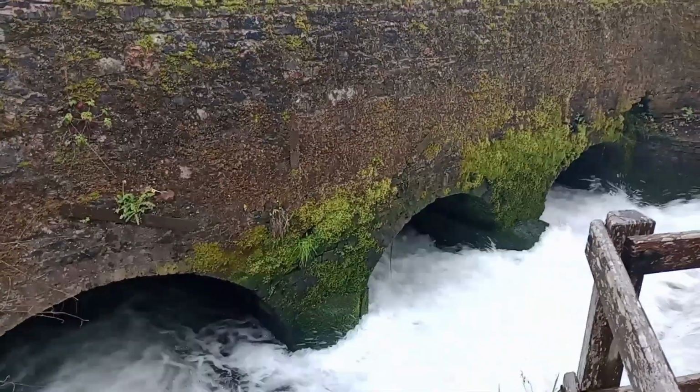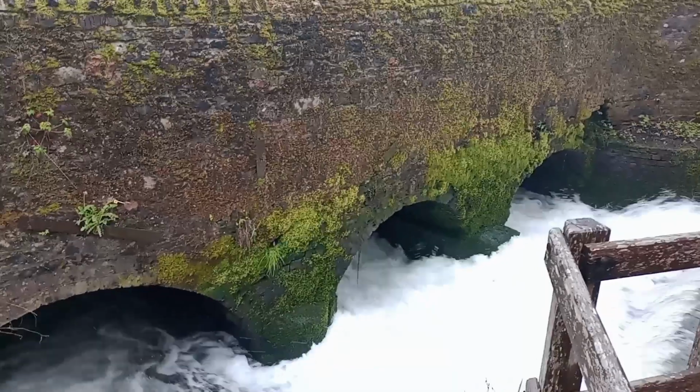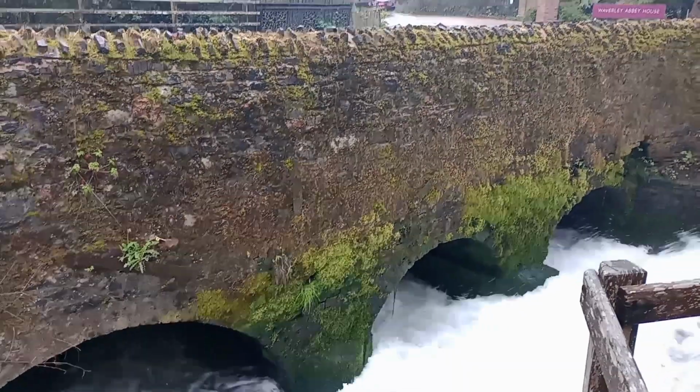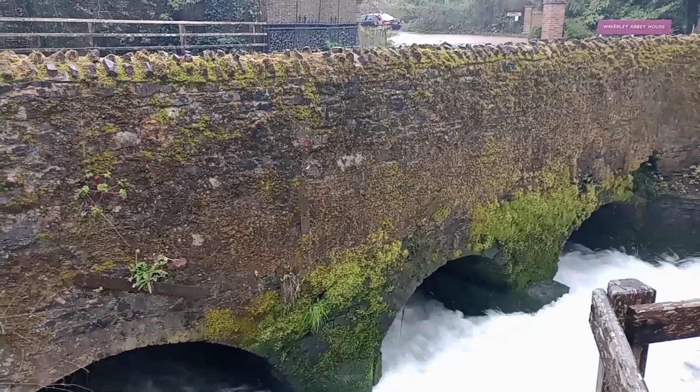Something about gushing water, man. It's got such a positive effect on my body and on my mind. Love it, man. The sound of running, gushing water.